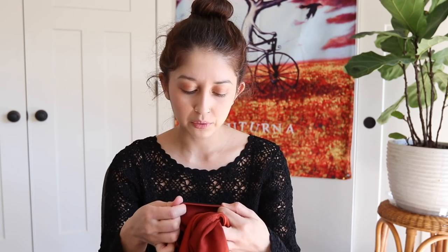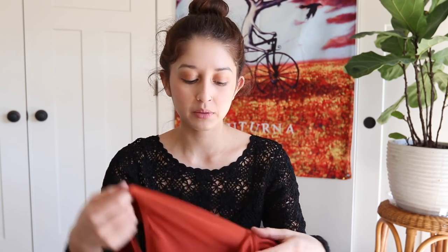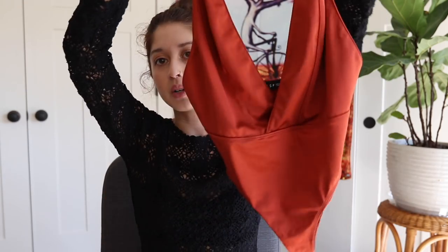So the first swimsuit I got was from a brand called Out From Under. Oh, it's an Urban Outfitters brand. I didn't realize that. So the original price of this swimsuit was $54, and I got it for $25.99. So again, pricey for thrifting, but cheap for a bathing suit if you're gonna buy it at retail price. So it is a one piece.